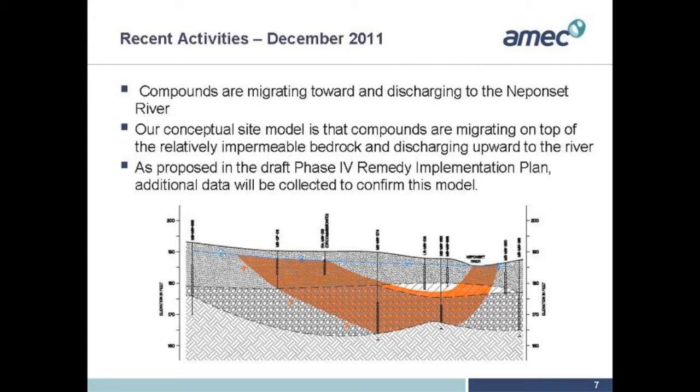So as a result of our phase 2 investigations, we developed a conceptual site model of how the compounds are moving in groundwater. As I said, our understanding is that the compounds are migrating toward the Neponset River, discharging to the river in groundwater, and then they're being substantially diluted in the river because of the volume of flow in the river. The diagram on this slide shows our understanding of what's happening in sort of a vertical slice through the subsurface. What we're looking at here, shown in orange, is our estimate of where the compounds are present in the subsurface.